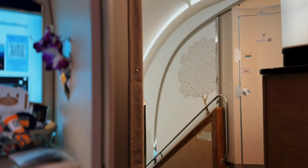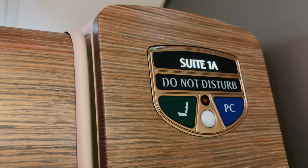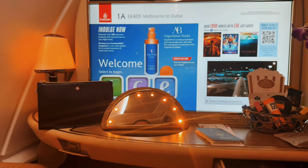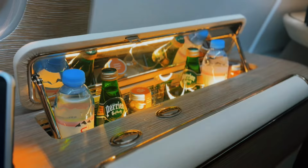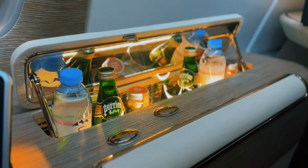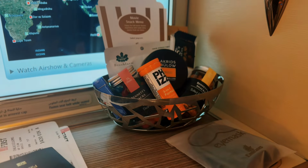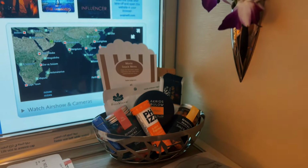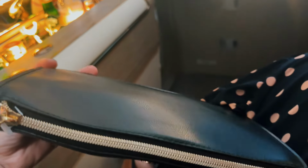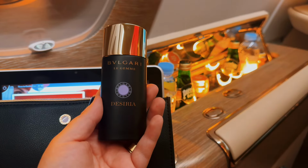I started off in suite 1A, and that's what I had initially booked. About 15-20 minutes in, one of the flight attendants suggested that when it came time to bed down for the night, they would actually also set up one of the other seats for me so that I didn't have to, I suppose, bother moving the seat up or down, depending on whether I wanted to sleep, so I could choose between 1A and 1E.